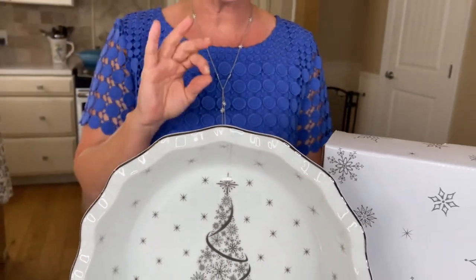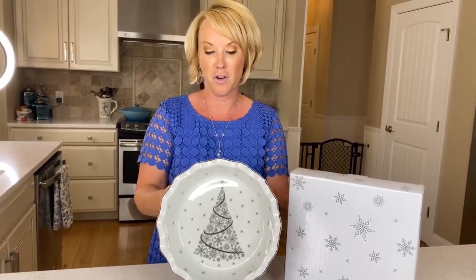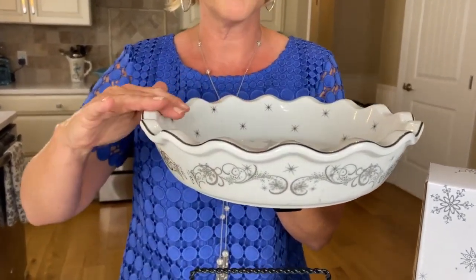No worries, no muss, no fuss, but you have the whipping of the snowflakes that absolutely create that beautiful tree. You have the gorgeous silver that runs around as if it's the gorgeous accents on top of it. And not only is it the center that's beautiful, but it's all the way around that gorgeous pie dish. You can see the beautiful snowflakes there. You can see the ruffle fluted edge.